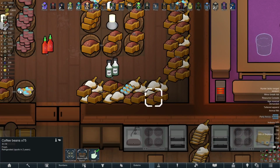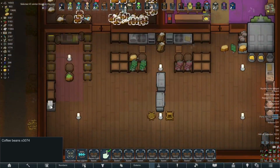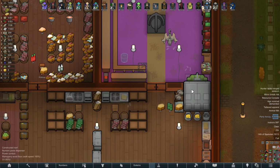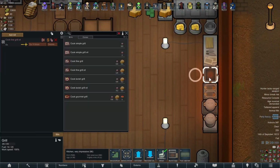We have coffee beans. We have an absolute ton of coffee beans, and we currently are full up on coffee. If we had a way to get rid of some coffee beans, that would actually be kind of nice right now. We've got our nutrient paste moved. We've got grilling over here. It's not turned on yet, though. We don't really have anything to grill yet, though.